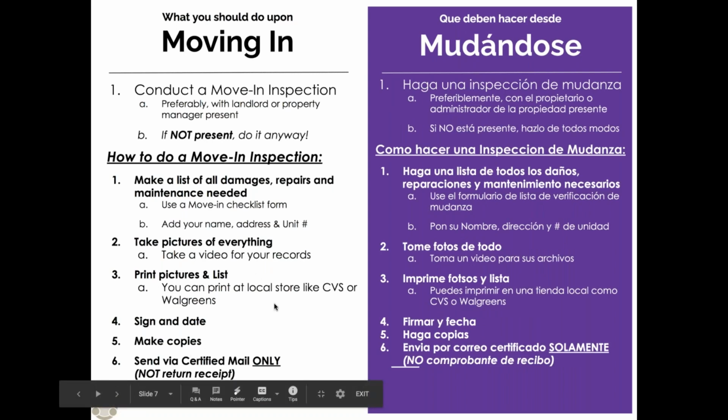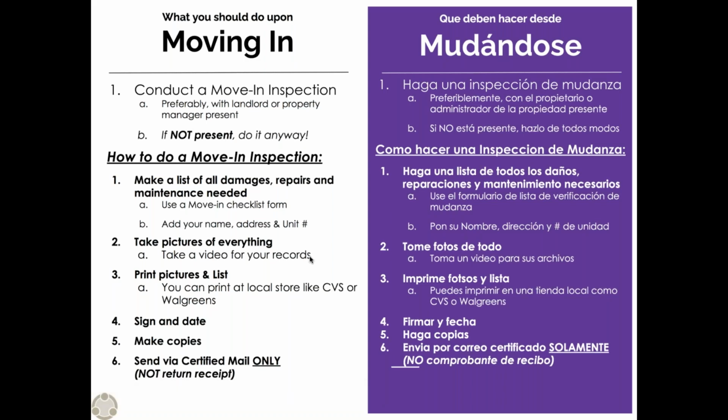And then, so let's say you get the apartment and you're moving in, right? So you want to do a move-in inspection, and usually the management does this with you. But if they don't, we always recommend that you do it on your own. There's checklists online that you can Google, very easy, and this is just sort of how to do that, right?